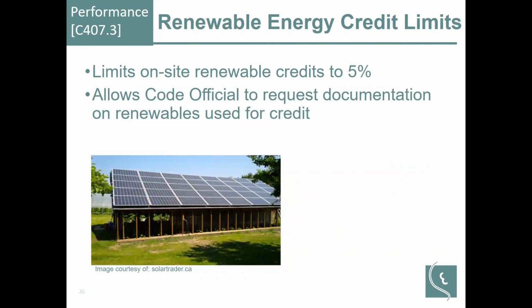If you're going the performance path for the IECC 2018, there is now a limit on how much on-site renewable energy you may take credit for when you're doing your simulation. This does not prevent a building from being net zero. However, you may not simulate it with more than 5% credit for renewables. What this prevents is the scenario depicted on your screen, where you could potentially have a net zero greenhouse if you put enough solar panels on it.